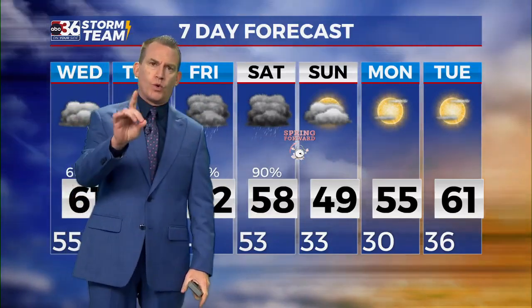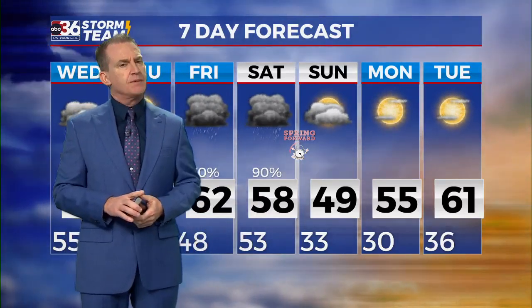Don't forget about the time change as we spring forward 1 hour with daylight saving time returning. So we'll see that sunset an hour later by Sunday evening.